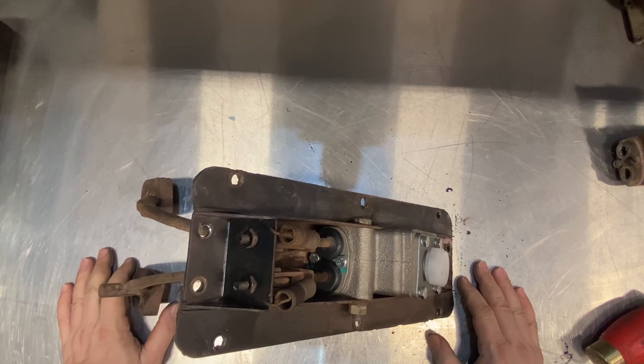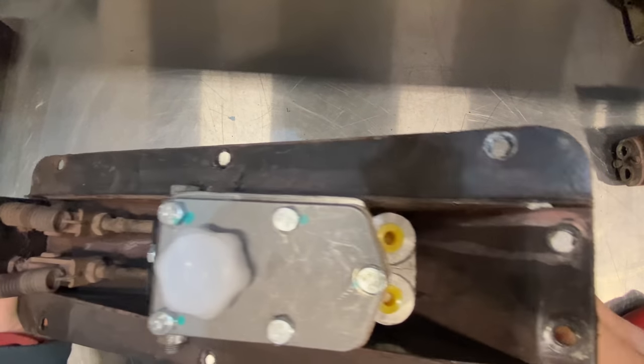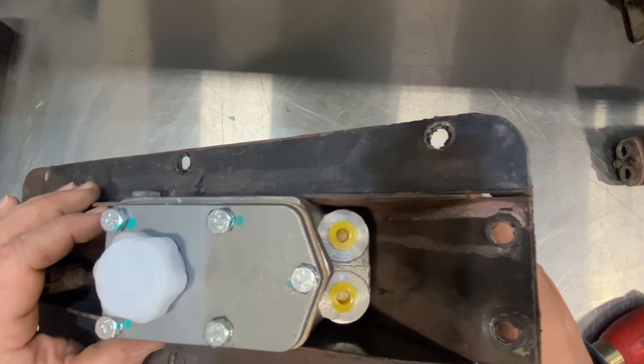And there we have it. The master cylinder is ready to be put back in. I'll just pull my two plugs out right there, hook up the brake lines, and it'll be ready to bleed.